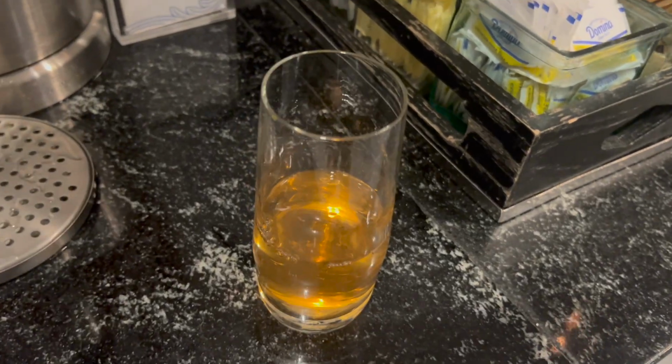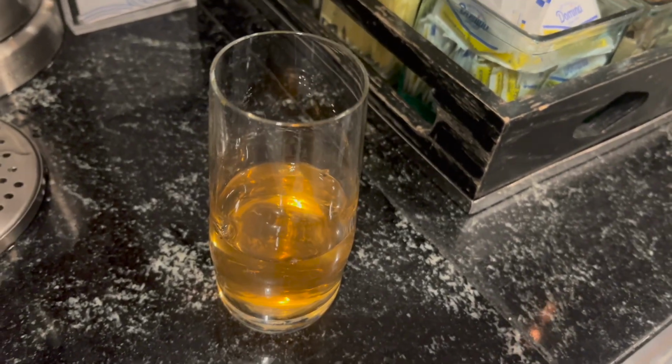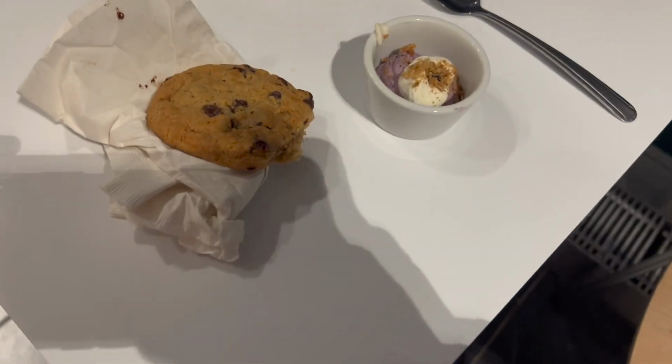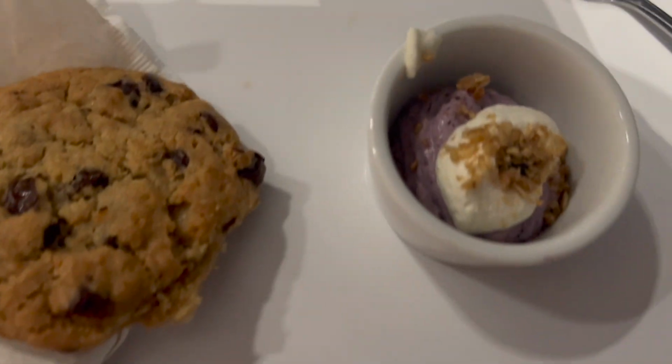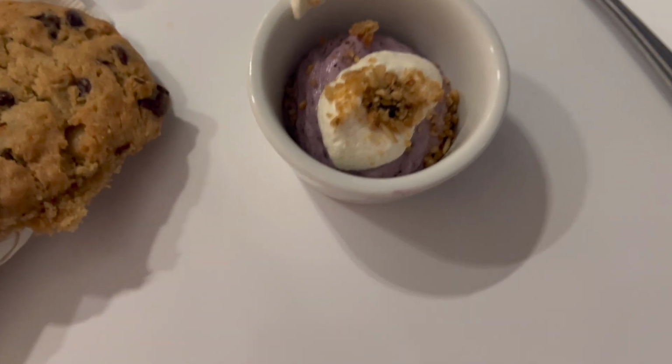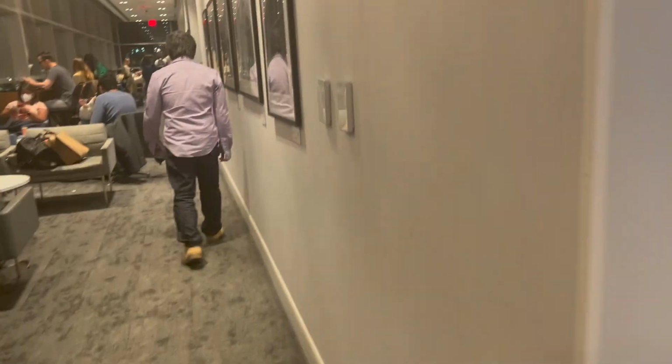Centurion Lounges have pretty good iced tea, and this one of mango and passion fruit was no exception. I also chose to sample a couple of dessert items from the buffet, such as a blueberry pudding and chocolate chip cookie. This was easily one of the best cookies I've had in a lounge. So far, I'd say that JFK is my favorite Amex Centurion Lounge location.